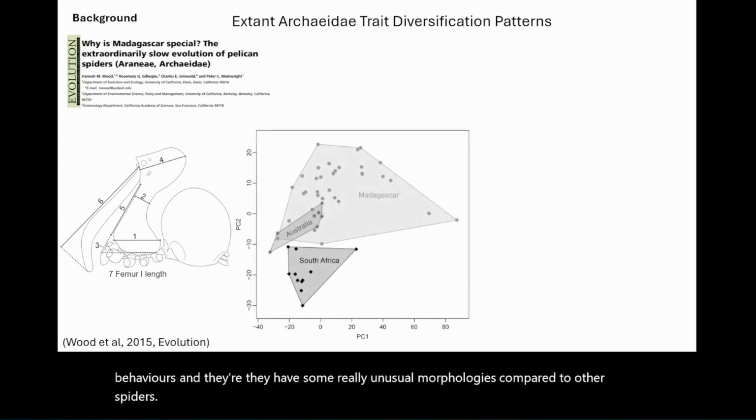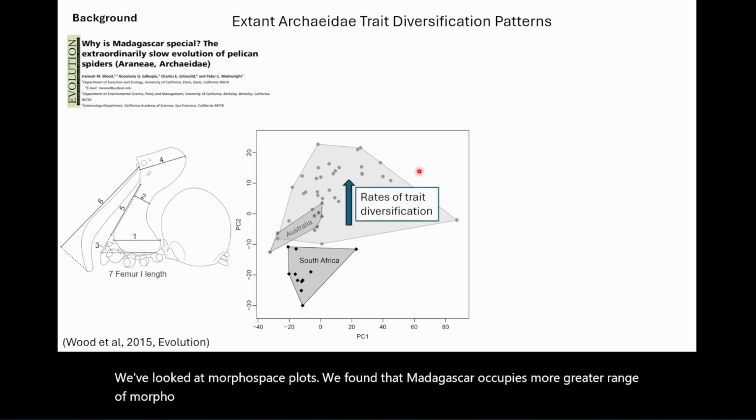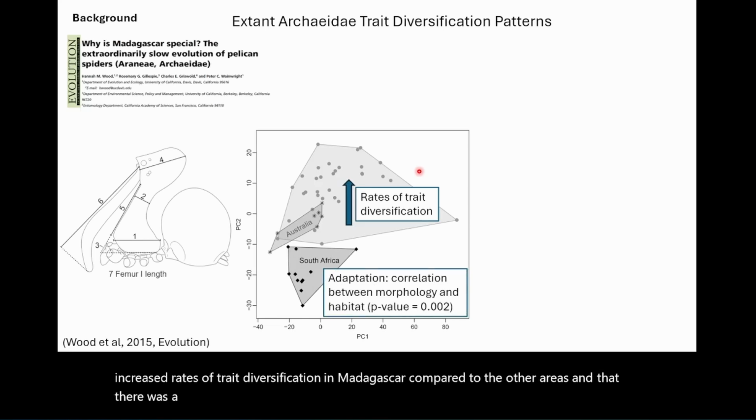We looked at morphospace plots. We found that Madagascar occupies a greater range of morphospace. Further, on the dated phylogeny, we showed that there were increased rates of trait diversification in Madagascar compared to the other areas, and that there was a correlation between morphology and habitat, which is suggestive that these traits are adaptive.